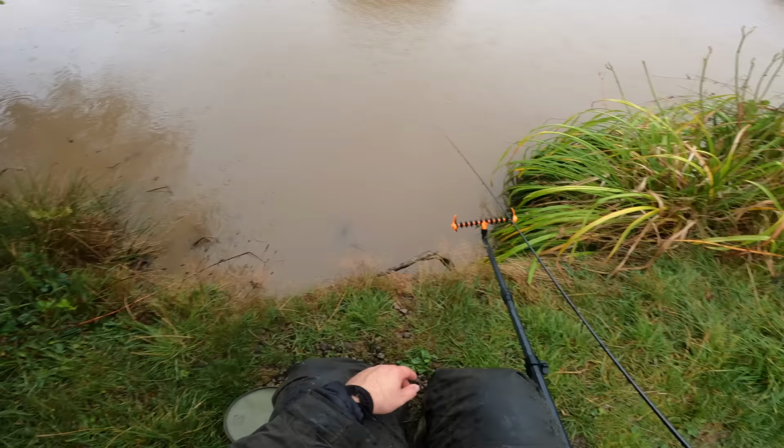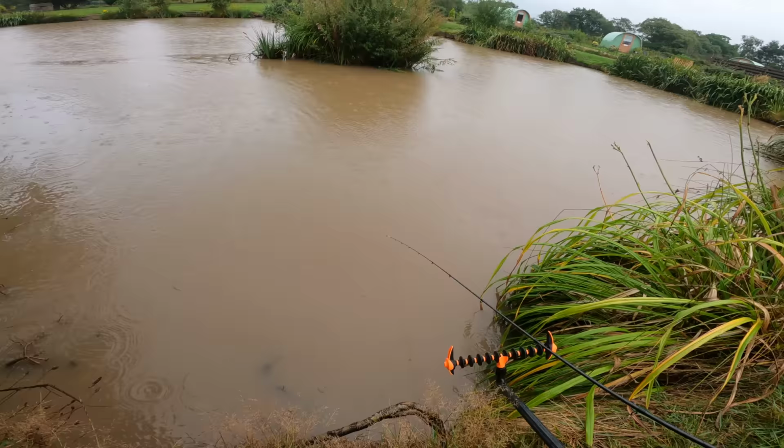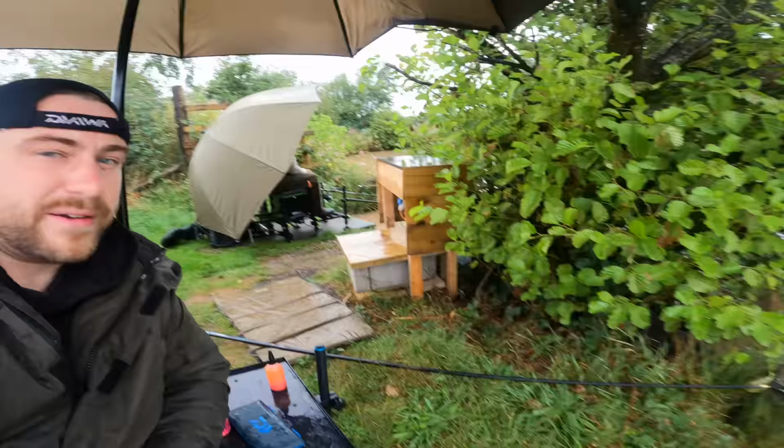We're fishing. So we're all set up and fishing. Hopefully we catch something for you. Dad's behind me here. Nice little close pegs.